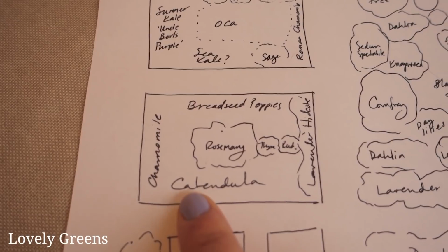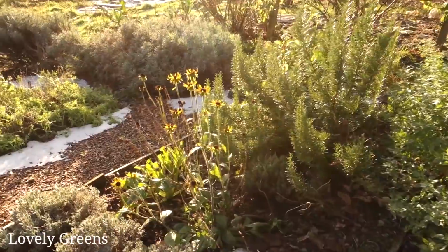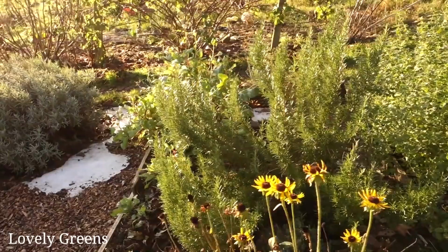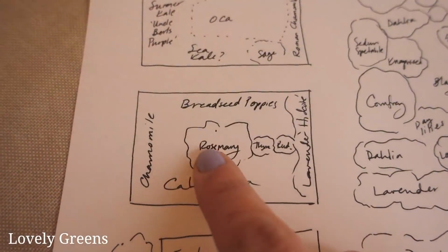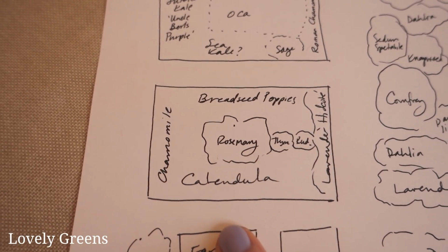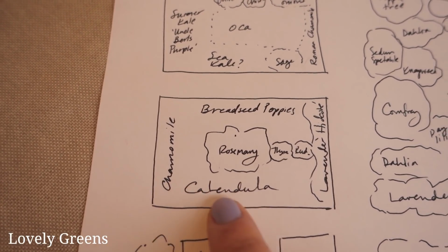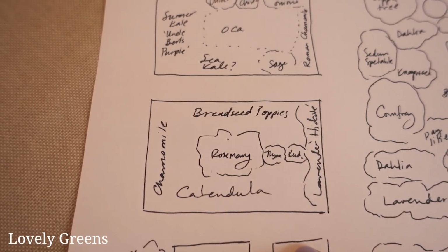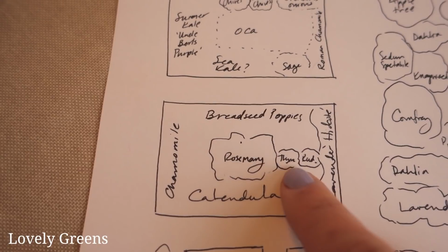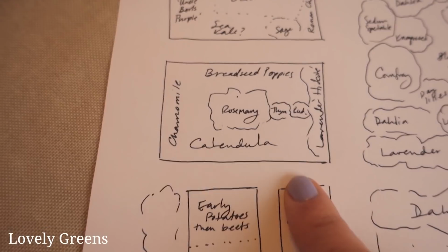The bed below, it has a gigantic rosemary in the center. I'm not sure which cultivar it is because it wasn't on the plant label, and it's getting bigger. So it's definitely a type that can become a small shrub. So I'm not quite sure what to do with it. I'm gonna leave it for now, but in the meantime, I'll be growing the chamomile down in this plot this year, some calendula, breadseed poppies. I'm gonna leave the lavender Hidcote there, and there's a couple of other herbs as well. There's thyme, and then there's rudbeckia, which is actually a dye plant.